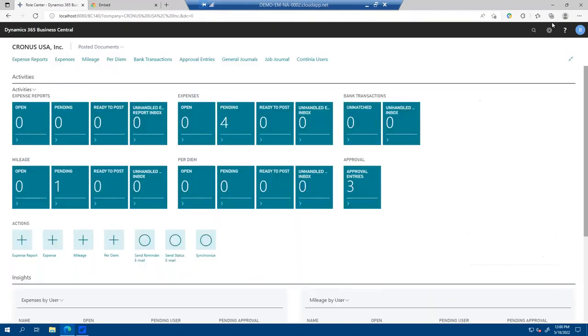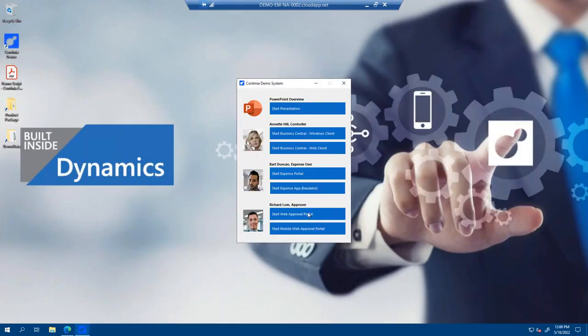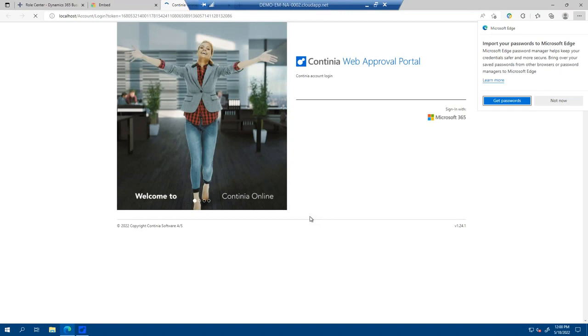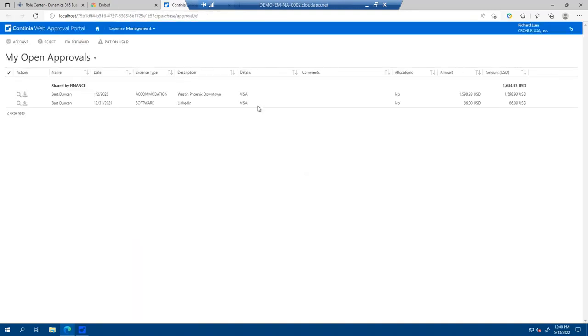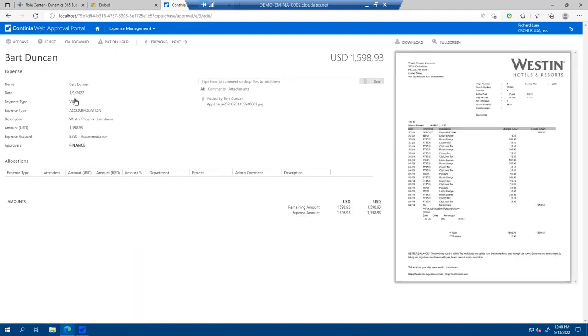So similarly, as you saw with document capture, we have an approver, the manager of our expense user, that needs to approve his or her expenses, and that uses that same web approval portal. If you use both document capture and expense management, you'll have only one instance of the web approval portal, of course, and now you would be able, instead of seeing purchase invoices, to see expenses. And let me quickly approve these as well.